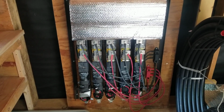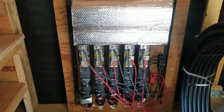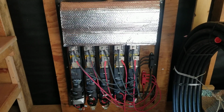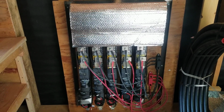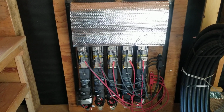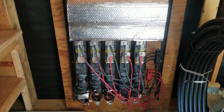Even though every individual cell, these aren't 2170s, these are 18650 individual cells, and each one has its own fuse. And if they go low resistance, they'll pop their own fuse. That limits the thermal runaway. But the other thing that you have to do with these batteries is you've got to go ahead and hook up the environment system.